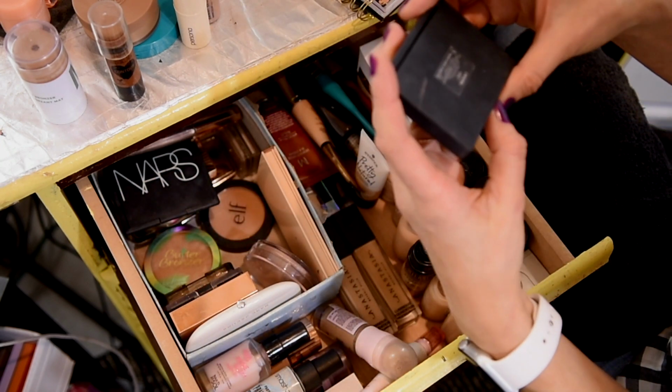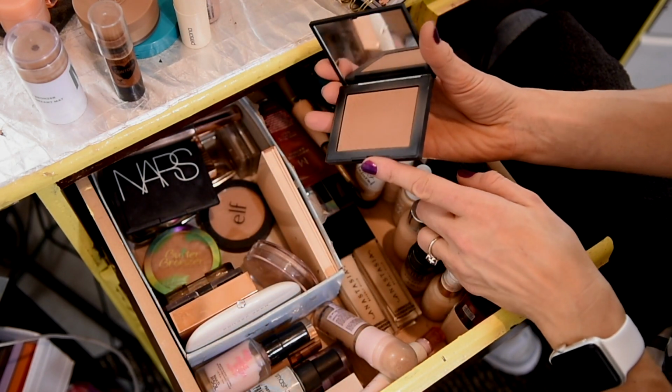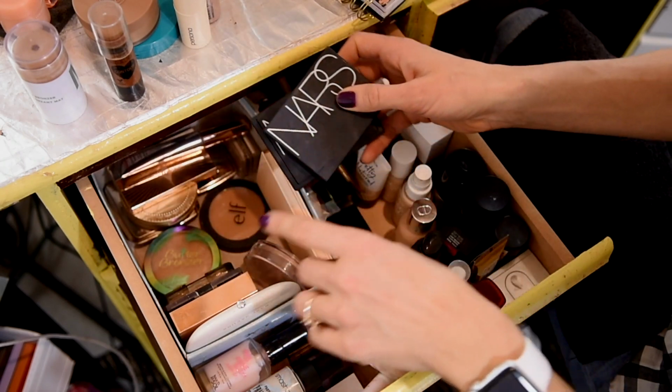Also, this one is the Laguna bronzer in the Sun Chaser. I can't remember the name of this one. It was a special edition or limited edition one. I actually like this one a little bit better as far as the shade goes, so I'm going to keep this one as well. Even though I know it's discontinued, I do like to use this one.